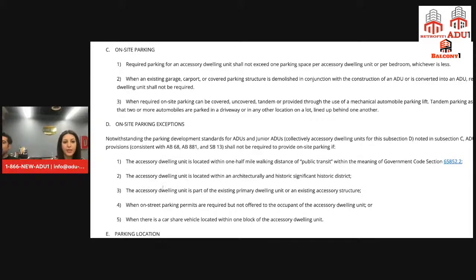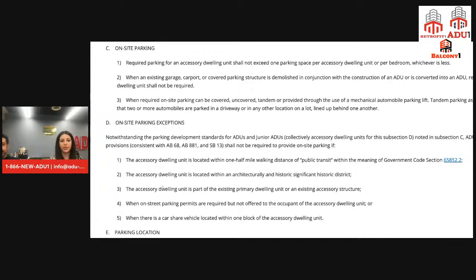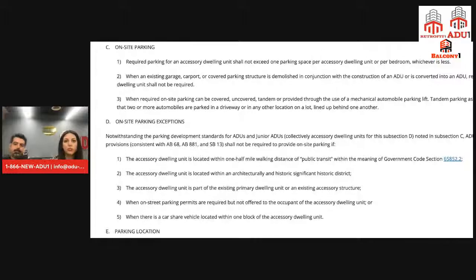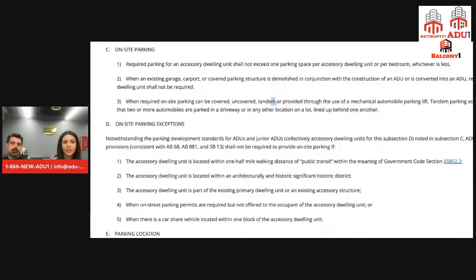There are other kinds of exemptions that you could fall under, or even if you end up as a single family home needing parking, tandem parking even on the driveway uncovered is still acceptable. So even in that 1% case where you do need it, there is always availability, at least on your driveway or something.